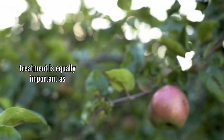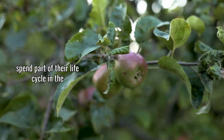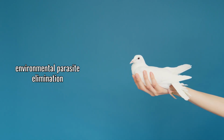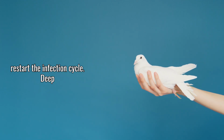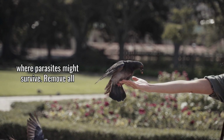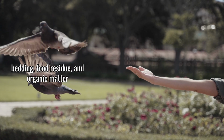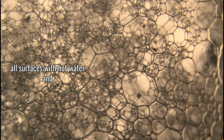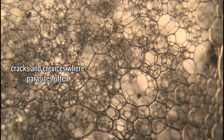Environmental treatment is equally important as internal treatment, because many parasites spend part of their life cycle in the environment where they can reinfect treated birds. Comprehensive environmental parasite elimination prevents reinfection and eliminates parasite eggs and larvae that could restart the infection cycle. Deep cleaning protocols must address all areas where parasites might survive. Remove all bedding, food residue, and organic matter where parasite eggs can survive. Scrub all surfaces with hot water and detergent, paying special attention to cracks and crevices where parasites often hide.